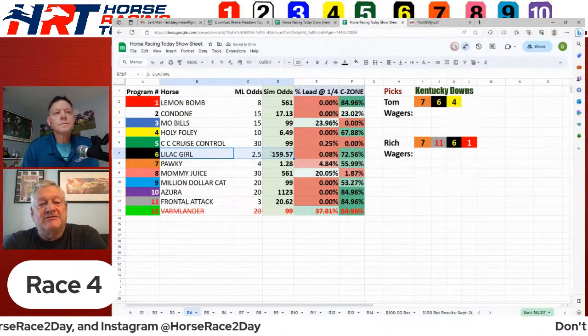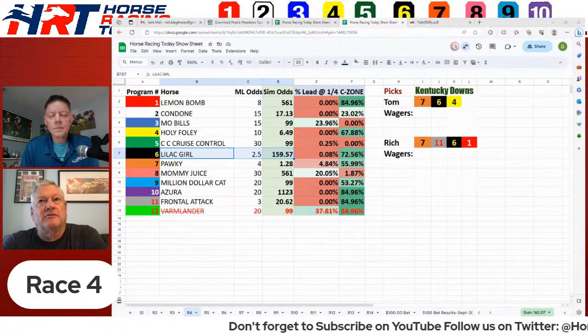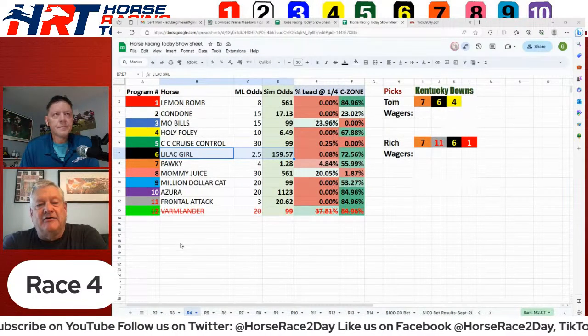And she raced inside on that race, and I think that may have been a cause. But here she should get a little bit more clear running, I would hope. Workouts are only average, but I think she's good enough to get something here.